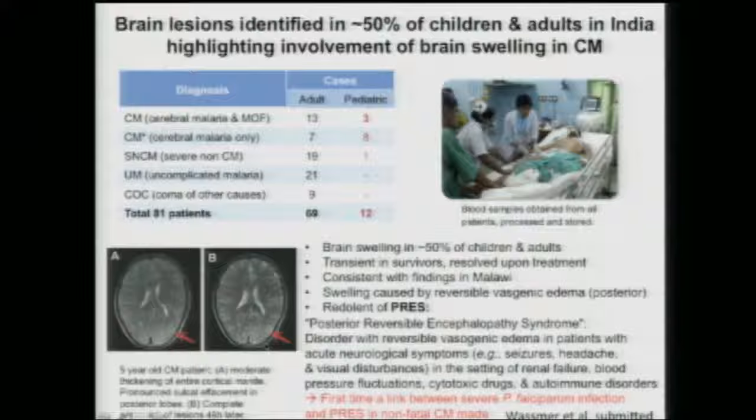And this is a particular syndrome which has been identified a few years ago. This is the first time there's been a link then between severe falciparum infection and PRES, this syndrome, in non-fatal CM malaria, and that's just been submitted for publication.